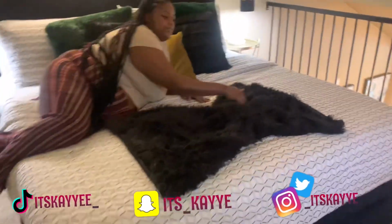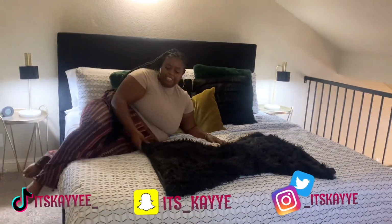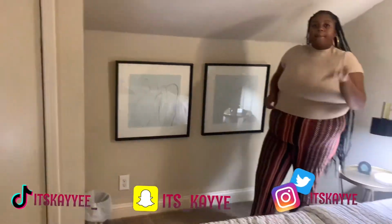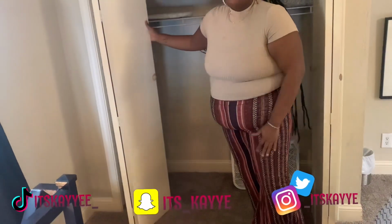This is really nice. It's a really nice touch. Even though it's a blanket, I really don't want to mix it up. Simple goes a long way. This is super cute. Got a little bit of the closet. Box, man, because we in Arkansas, baby, it gets hot.